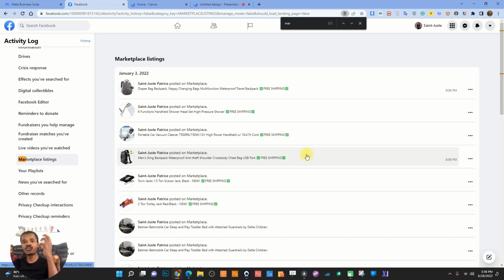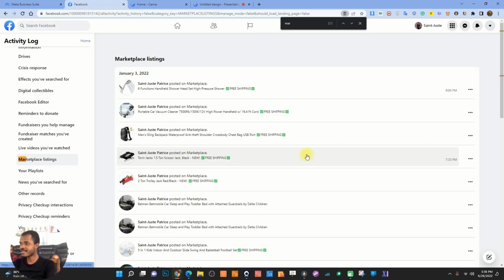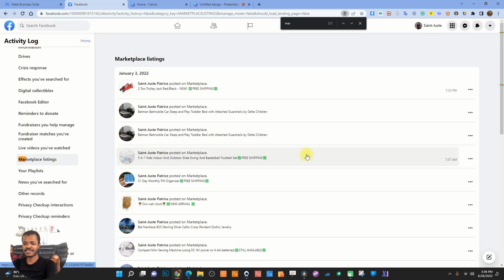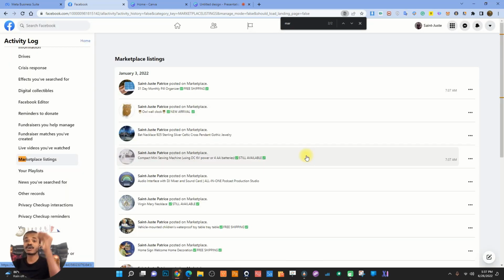Now with your left hand, press Enter on your keyboard twice, 1, 2, and then it pops up again. You just click the mouse with your right hand, delete. Let's try to do that. 1, 2, 3, 1, 2, 3. Can we do that faster? 1, 2, 3, 1, 2, 3. Oh my god, that's like a robot.